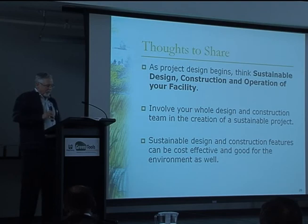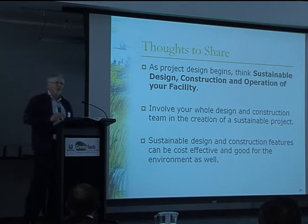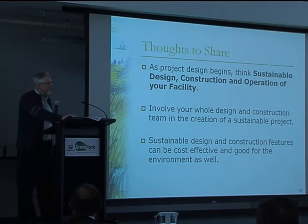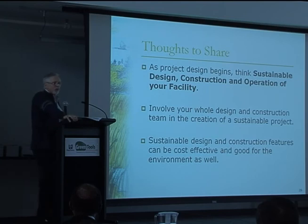As project design begins, think sustainable design, construction, and operation. This is really you, your design team, your division, your agency, setting goals early on, and then asking the team to work with you to get to those goals, to do the best that you can with green development and sustainable development practices.